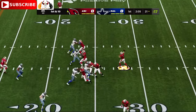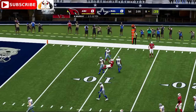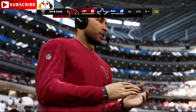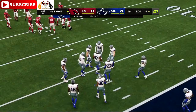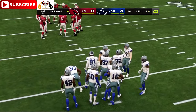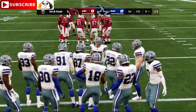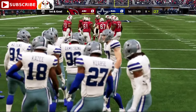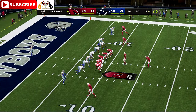Following that fumble recovery, it's Murray. This will be caught inside the 10. And they've got it inside the 10 at the 8. To win any route, you've got to break down the defender. And that's exactly what happened here on this really nicely executed curl route. Here we go now on first and goal.